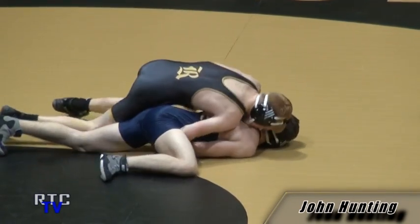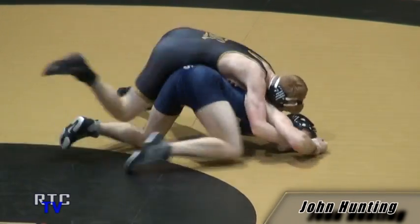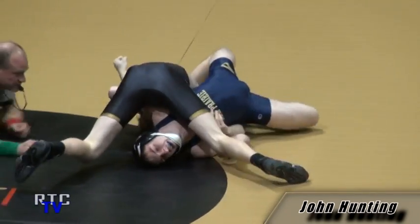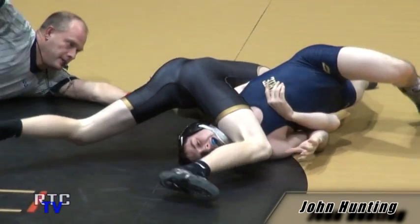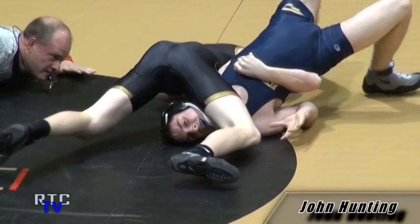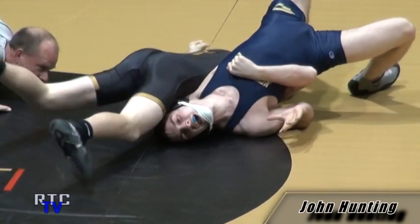Schroeder has a chicken wing in, looking to get some near fall points. He's got plenty of time. He's got the wrestler to the mat's... I'm sorry, his back is now exposed to the mat. He's getting his near fall count. He's got his three near fall count, but he's working for the fall.